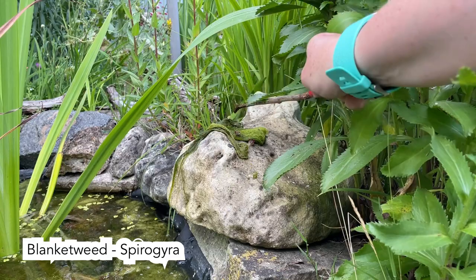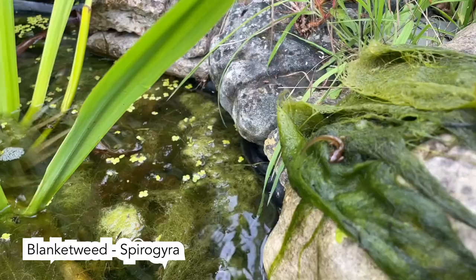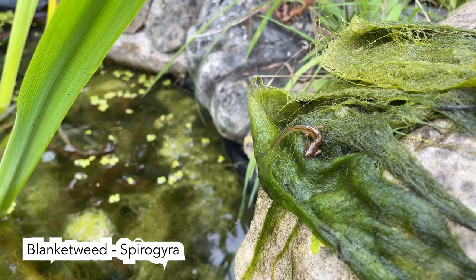So yeah, I do a lot of scooping. In fact, you can see, look on this one, there's a little baby newt.